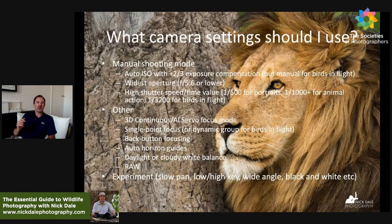So when it comes to the shutter speed or the aperture, what I would do is I would choose my shutter speed based on the situation. So if I'm doing portraits, whether it's an animal or a bird, generally you won't need much more than a 500th of a second. Now, if I had my long lens, the 800mm, then maybe I would boost that up to 1,000th. The old rule of thumb is 1 over the focal length of your lens. But if you're using vibration reduction or image stabilization on Canon, then that doesn't really apply.